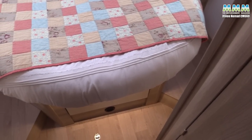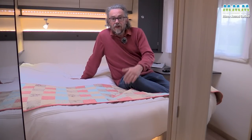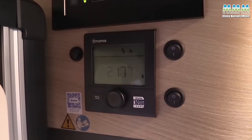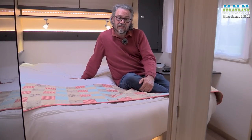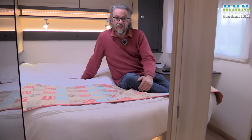Other things to note, well, you've got a large drawer for extra clothes storage under the foot of the bed. And the heating, to keep you nice and cosy at night, well, Itineo upgrades that for the UK, so you get the Truma Combi 6, and it's gas and electric. On a mild spring night like last night, it was fine just leaving it on electric only, which is nice to know if you're staying on full facility campsites.